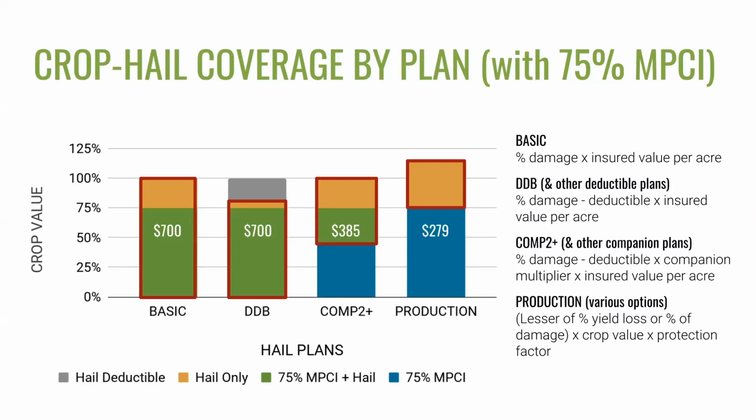The yellow part is really just showing where hail only sits, okay? So all the coverage you have on the yellow part is hail. On the green parts of the graph, that is showing where you have a combination of hail and multi-peril coverage. And then you can see in the blue sections for Comp 2 Plus and production, that's going to be where your multi-peril coverage is.